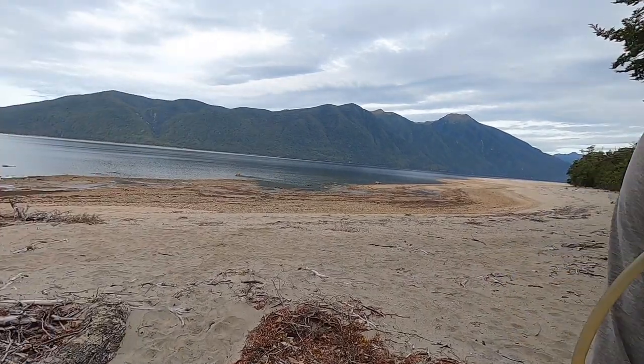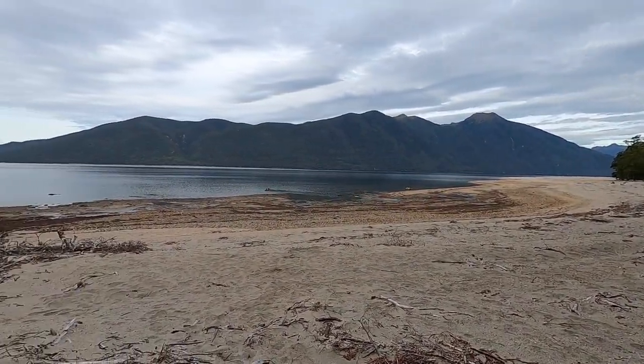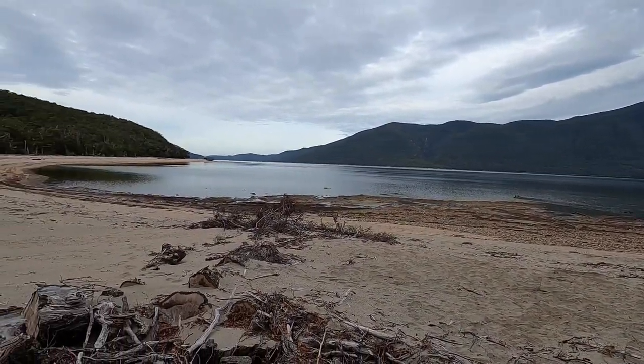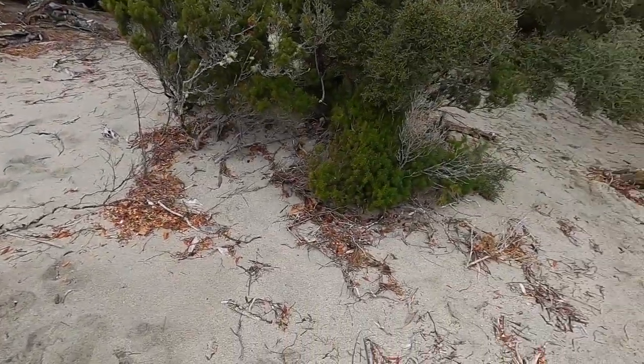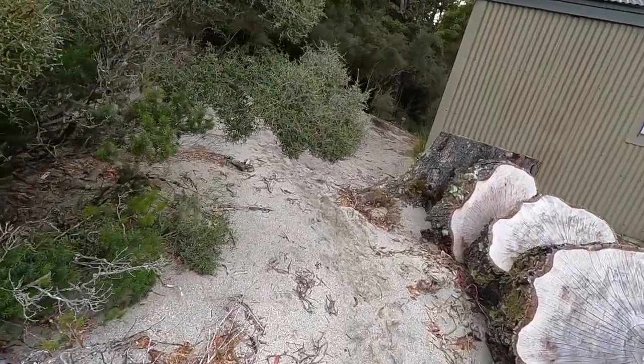So goodbye to Lake Poteriteri. So sad, it's so pretty here. And we are headed into the bush on a track.